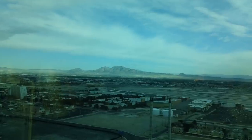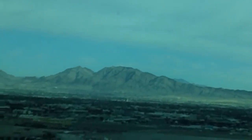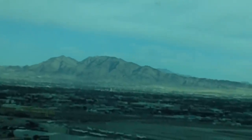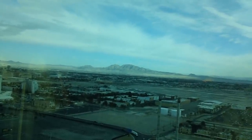Those mountains like that, right? There you go. Aren't they lovely? I mean, really, take in a bit of the natural beauty if you can, besides the gambling and all the rest. The beauty around it, it's just stunning.